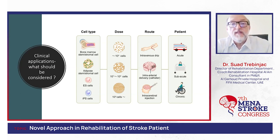These are questions, again, without answer at the moment, and there is no unique attitude in the science. There is basically no consensus about it. The next question is the route of application. They can be delivered in different ways: intravenous, intraarterial, or directly to the brain. Still, we don't have scientific evidence which of these methods is the most efficient.